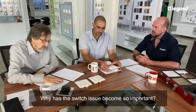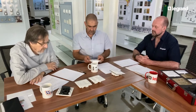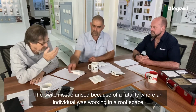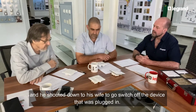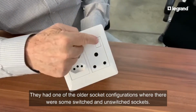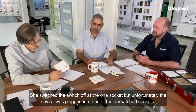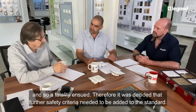Well, the switch issue was something that was raised in the market, in the field, as it were, and we had a fatality. This individual was working in a roof space, and he shouted down to his wife, "Go and switch off," and she had a typical one of the older sockets where there was some switched and unswitched on the same faceplate. She, of course, switched the switch off. He was plugged in here, and a fatality ensued. So we decided, okay, we'll spell that out now. It's all about safety.